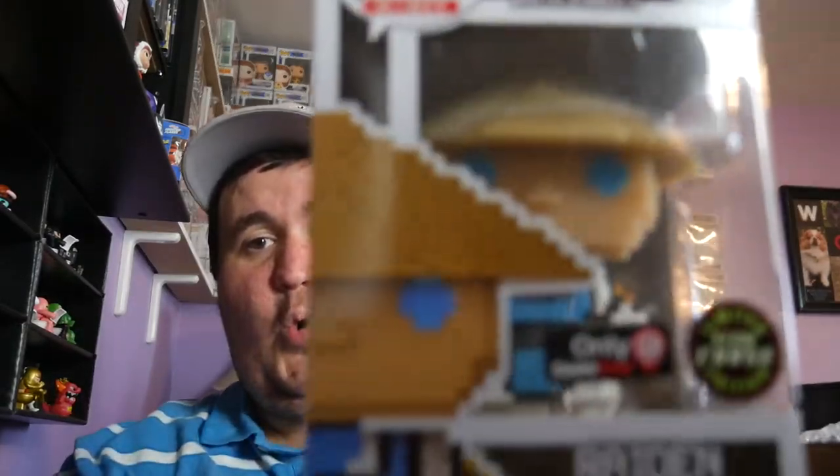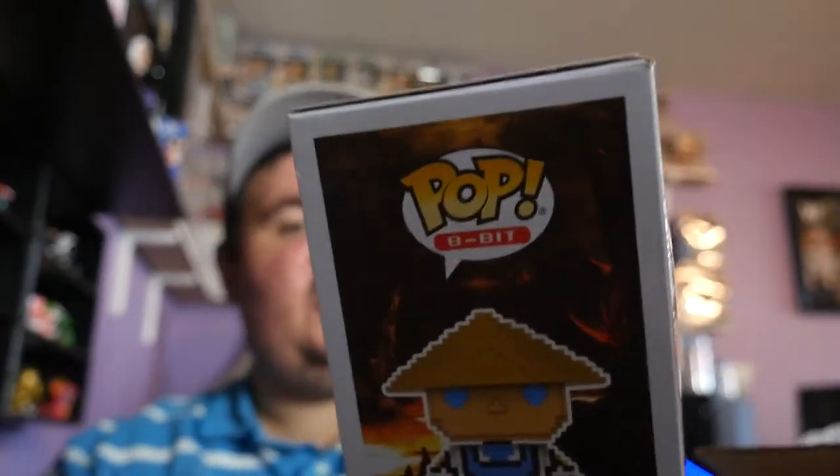Holy shit, it is the glow-in-the-dark Chase GameStop exclusive Raiden. Whew. That is a sick-looking pop. Since we're on the Whatnot app, let's just scan him in here. He's a 2017 pop. Yeah, Raiden coming in at $18. What are we at? 22, 37, 18 is 55. We're going to hit our value, guys.